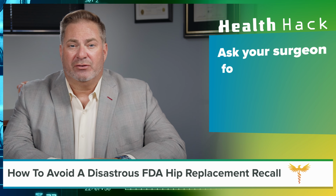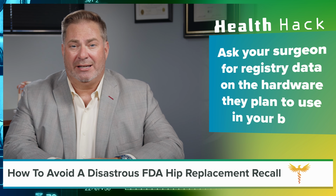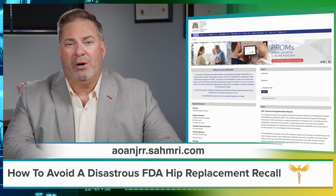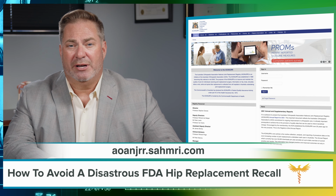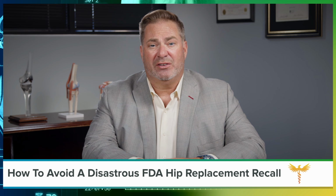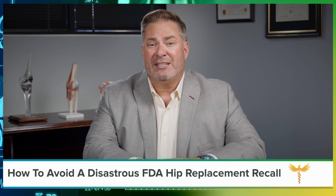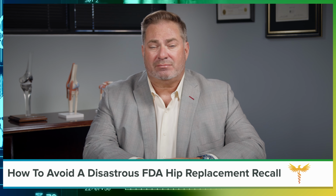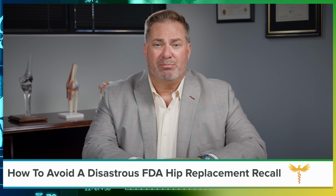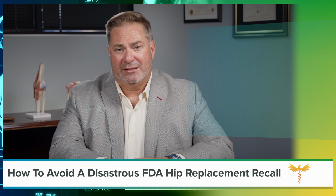Ask your surgeon for registry data on the hardware they plan to use in your body. A registry is a list of everyone who had a given total joint replacement surgery over time. Registry data has proved effective in warning orthopedic surgeons about bad or even dangerous practices. For example, it was registry data that exposed metal-on-metal hip implants as having a high failure rate.